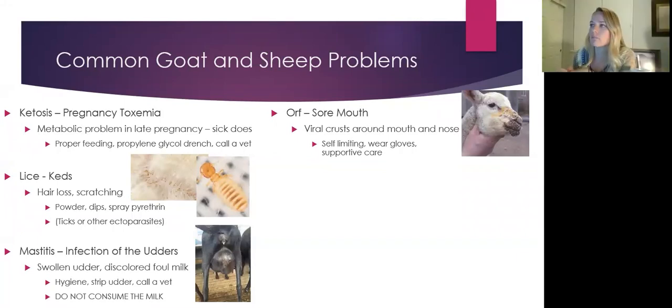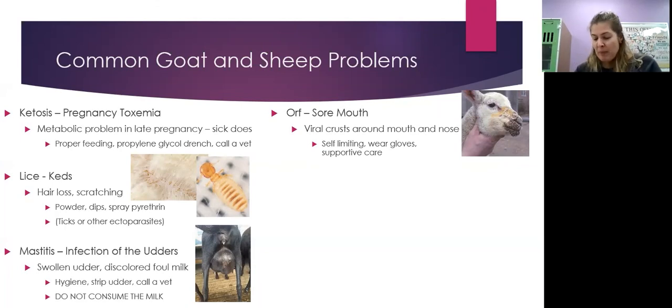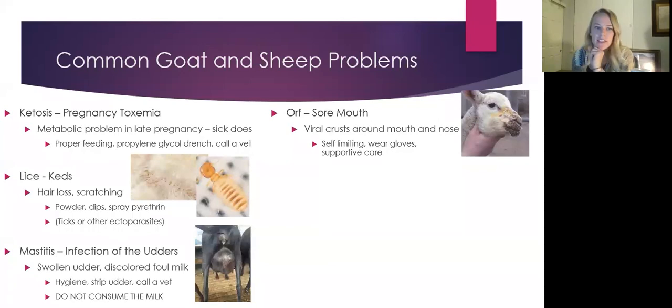Perfect. And then Morgan is wondering if you need to worry about mastitis for your meat goats, your does. Yeah, so mastitis typically is only going to happen when they're milking. So it's going to happen in mama meat goats if you're breeding, but if you only have your one project animal and it's a meat project animal and you're not breeding it, it shouldn't be a problem. Perfect. I think those are the 2 I wanted to throw at you right there.